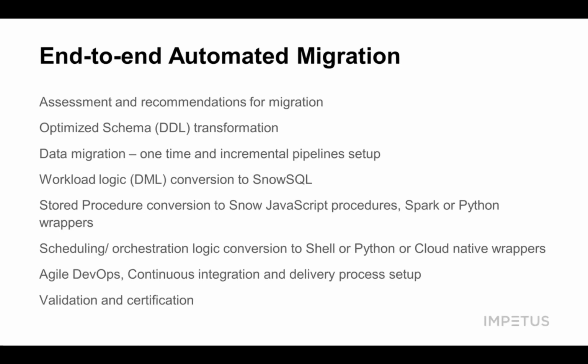Of course, we're talking about migration, so we do have to take care of schema migration. We're talking about data migration. Data migration itself is a bit complex. You have to take care of one-time migrations, and then, of course, incremental migrations. And again, incremental migrations can be a real challenge, given that the system of records might still be on-prem, and there has to be pipeline setup, reconciliation processes, and DevOps process setup to ensure that we have all the incremental pipelines available running in the same way as in the traditional data warehouse environment.